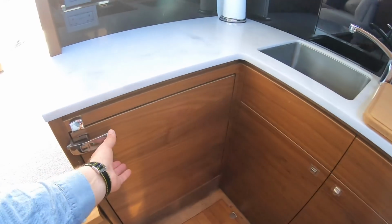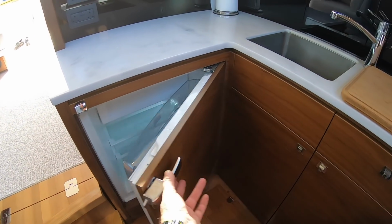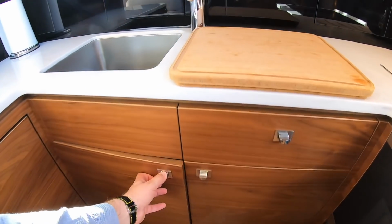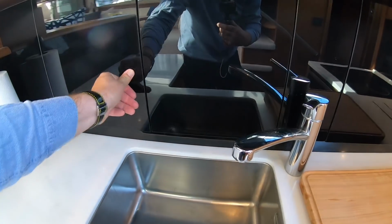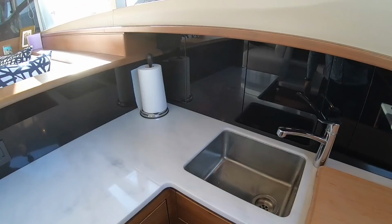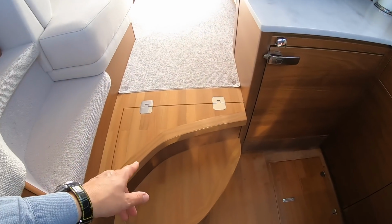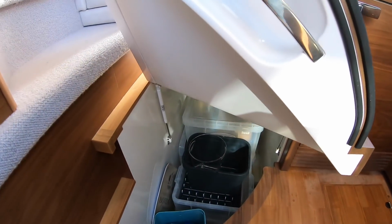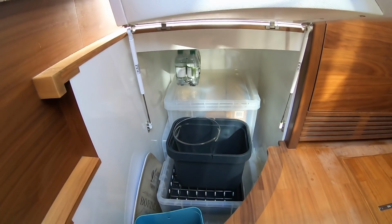And then there's a fridge on this side, and this is all storage underneath here, and also behind here. And another option to look out for is there's a big lift up storage area under here. This was just about big enough that you could fit a washing machine in here, so that was a factory option. You don't see it too often on these.